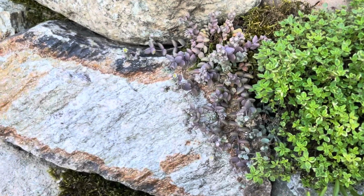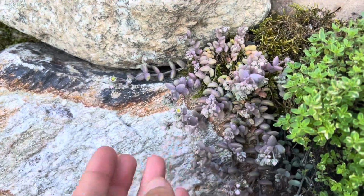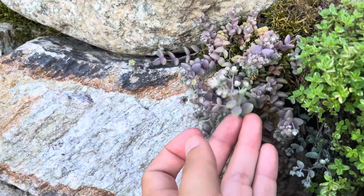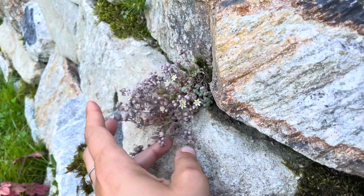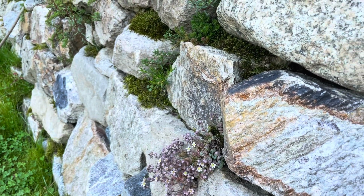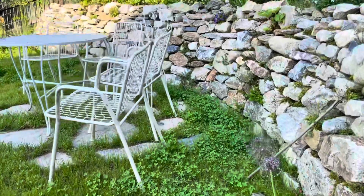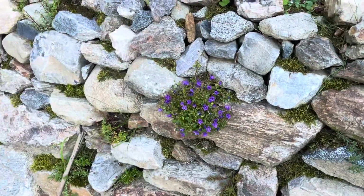And all of these tiny little plants, these are for free. You can find them basically everywhere if you just look around. They're growing in little cracks in the asphalt, on the walls of the buildings. The moss you can find in the forest. And yeah, I think 80% of this wall is all free plants. And then I just added some campanula, which I bought.